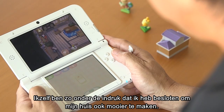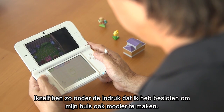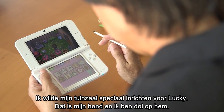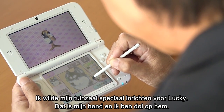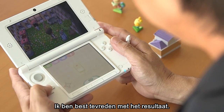I have personally been so impressed that I've decided to make my house nicer too. My idea was to customize my garden room for Lucky. Lucky is my dog, and I love everything about him. Actually, I'm quite pleased with the outcome.